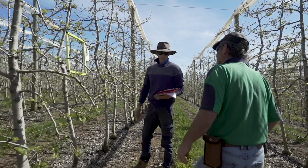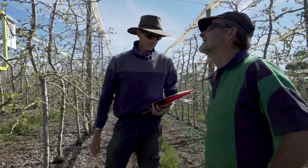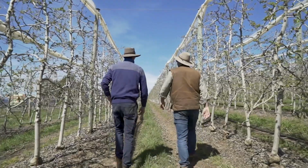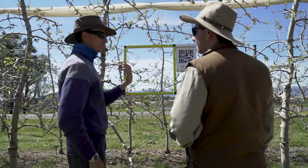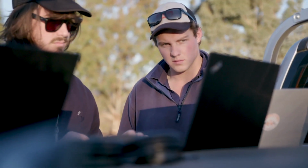I see huge potential for the emerging technologies which are coming into agriculture and particularly in our case into intensive horticulture. We're taking the time to understand the agronomy. This isn't technology for technology's sake, and that's why we're working with local growers and agronomists on the ground here, where we're actually doing manual counts of what's on the tree and correlating that with the algorithms we're building to prove that this technology will be useful in the hands of growers.